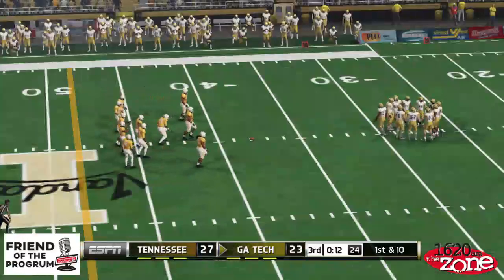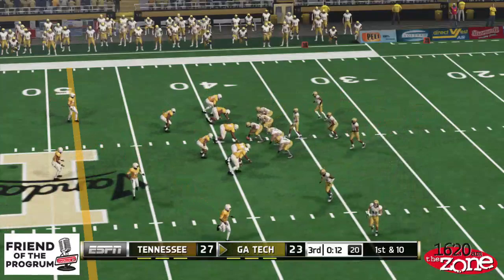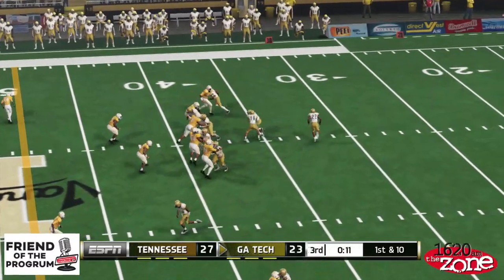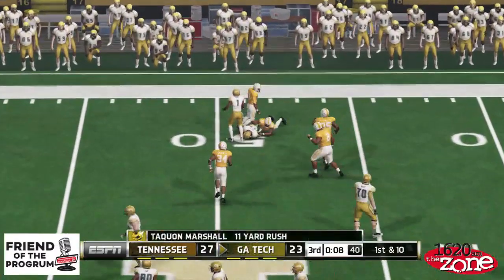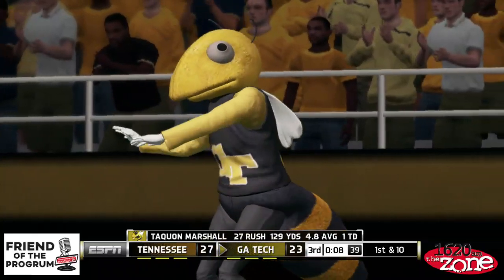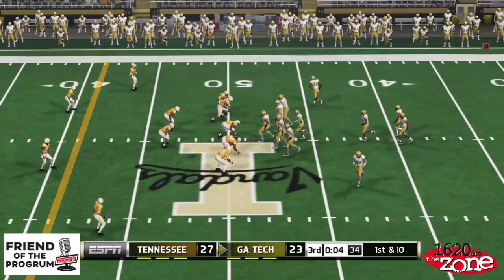This deficit can be easily overcome, sure, but they have to be thinking if they don't get something going on this series, the burden is going to be felt by their defense. Tackle at the 49. First and 10, ball on the 49.